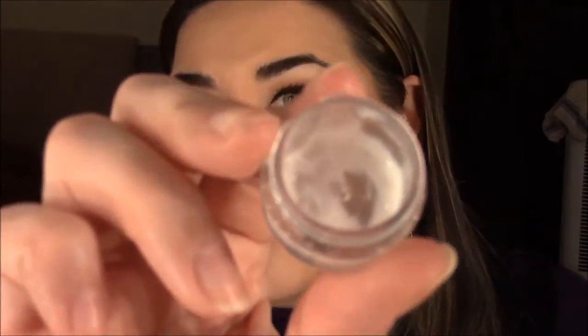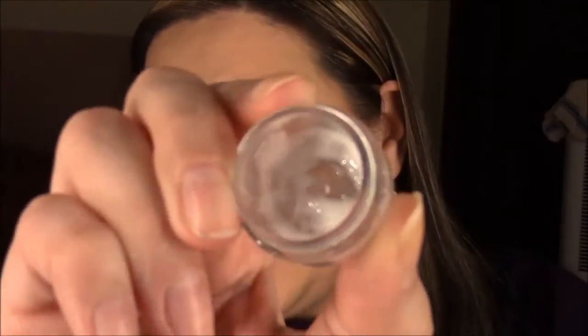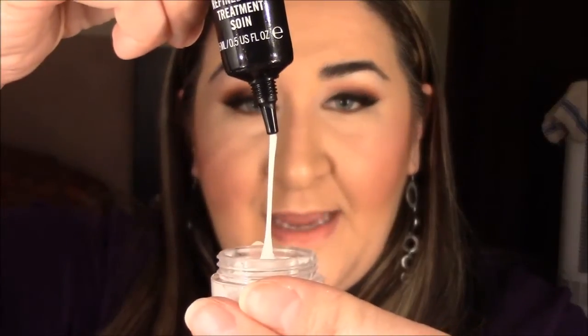So yeah, next. The next item I have is my MAC Prep and Prime Skin Refine Zone, and I can't obviously show you how much I use in here, but I did fill this up the last time I did my update, and I haven't used it that much, but it's almost empty. So I have gone through almost one complete tube, and I will actually fill it up right now while I'm on camera, while I'm filming, so that you guys can see that I am filling it right up again.